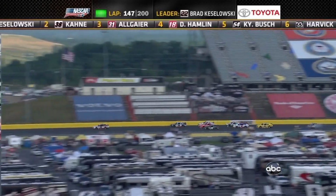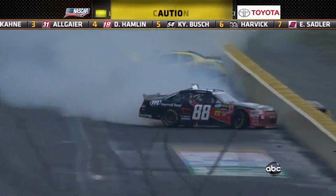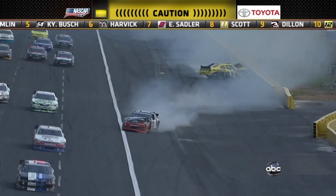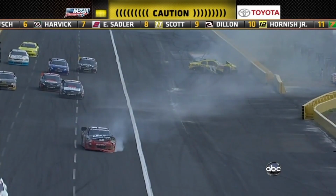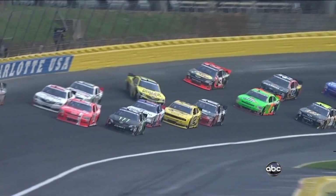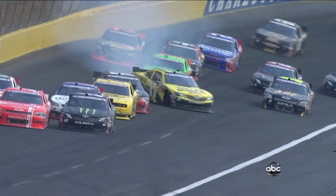Oh, no, one's in trouble. Brian Scott saved it, didn't he? And Cole, no, they hit the wall. Brian Scott was wheeling. If Austin Dillon doesn't have a problem here into turn 3, that starts this whole thing. Wow, he's loose. Yeah, everybody was just loose right there.